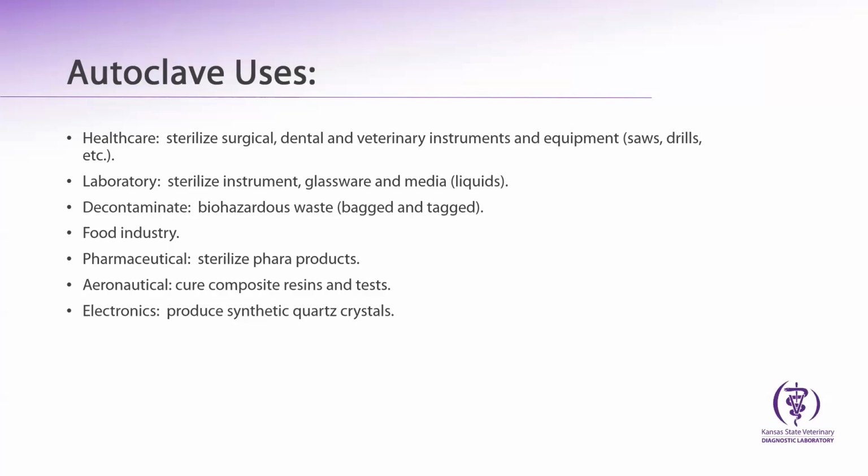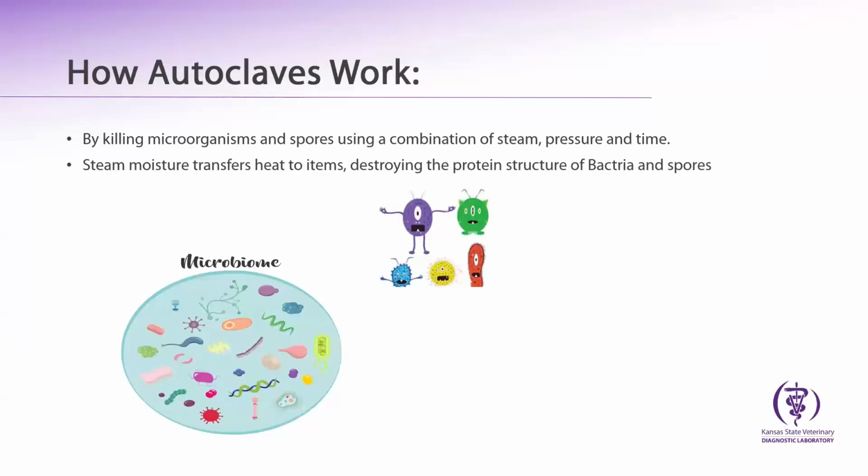In the food industry, it's used for things like mushrooms. In the pharmaceutical industry, they sterilize pharma products. Most of those are actually compounded. And in aeronautics, it's used to cure composites for resin and testing. And in electronics, it actually produces a synthetic quartz crystal.